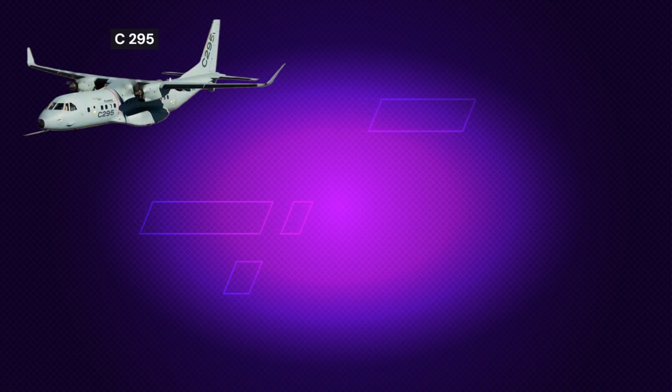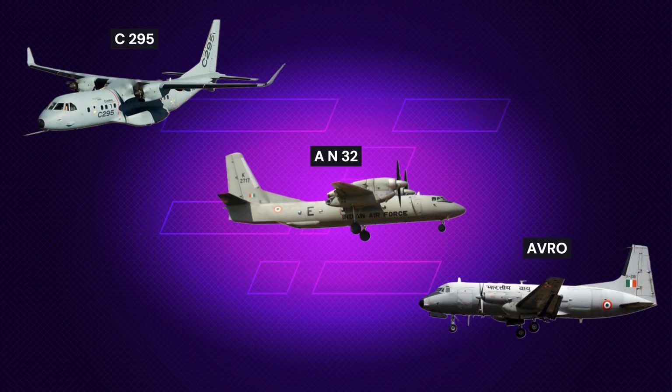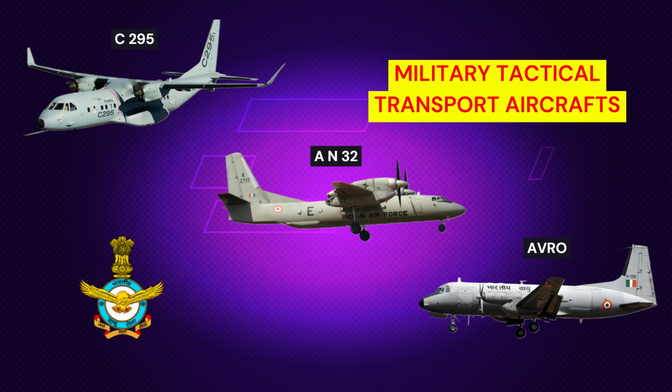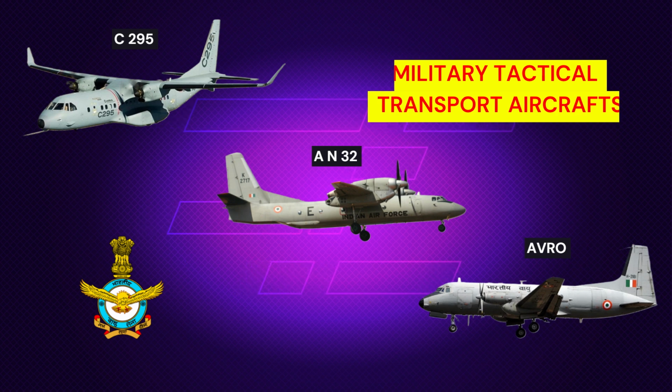The C-295, AN-32 and AVRO HS-748 are all military tactical transport aircraft used by the Indian Air Force, each serving specific roles and possessing unique characteristics. Here's a comparison of the three.